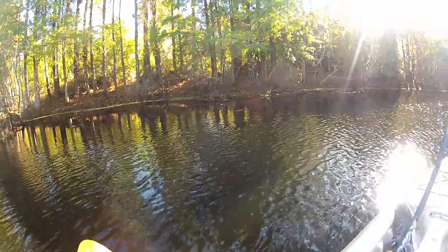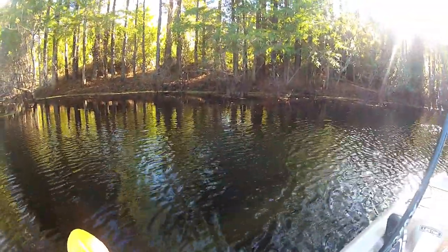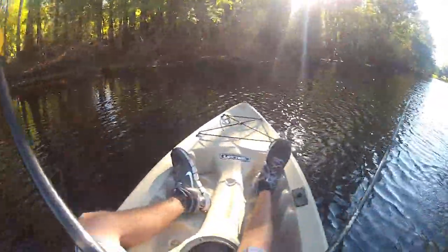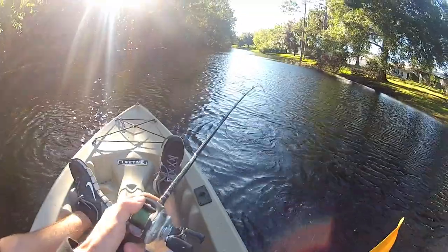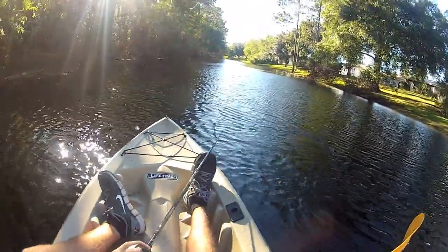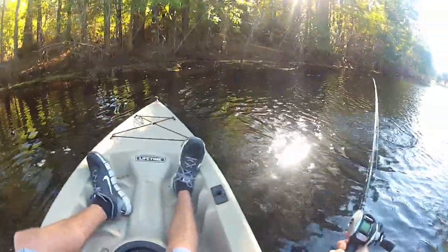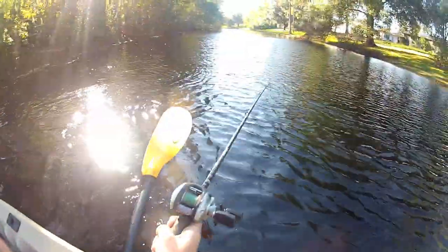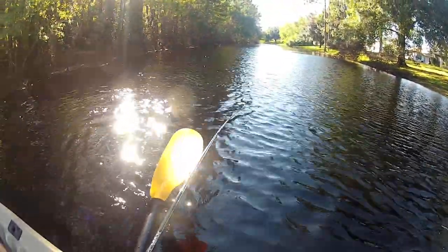Oh, whoa. That bass just clobbered it. Another good one. I feel he'll be another football. Holy crap, look at my rod, guys. You can see how active these guys are. I swear, this water is cold. Oh, he wants to go back in those trees. Not today. Look at him, man. He's just fighting away. Now he's tiring out a little bit.